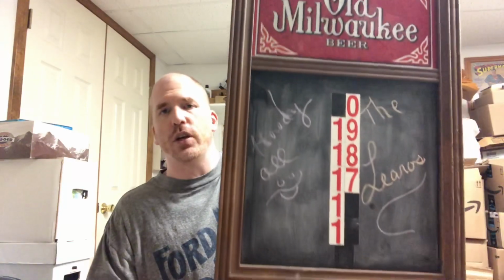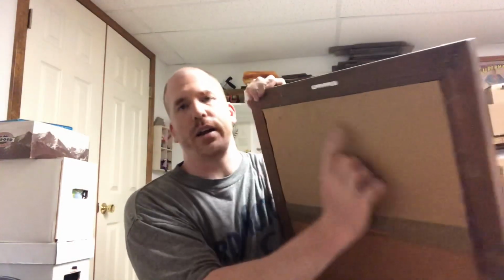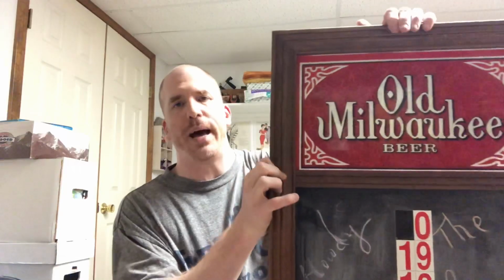Now, I know old Milwaukee beer is not the same thing as Budweiser or something like that, but still, that's why I'm not saying it's going to go for hundreds. It should go for about $100, like I said, based on the size of it and everything like that. It has a hook on the back right there that you just use to hang it. So it'll be really nice. Good condition in the back and everything like that.